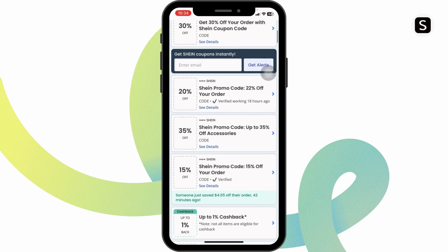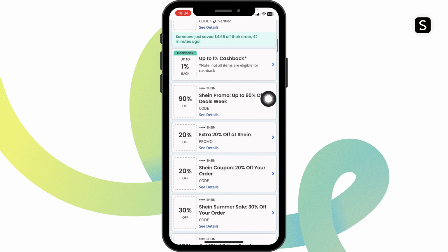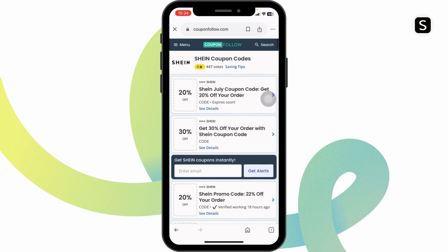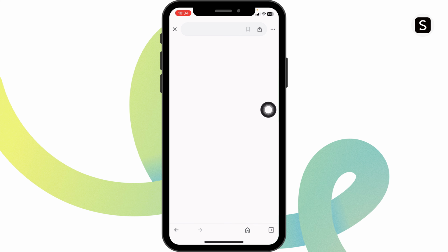Once you're on the website, just scroll down and check out the offers. $35 off, 90% off, $50 off, and many more. Head towards the offer that you want to grab, just go ahead and click on it. With that, you're going to get the code for it. Make sure to check the expiration date of the code, whether it is valid or not. If it is valid, copy and then click on redeem at SHEIN. You will be directed to the official website of it.